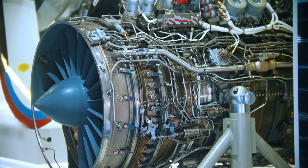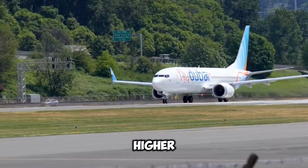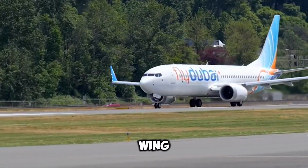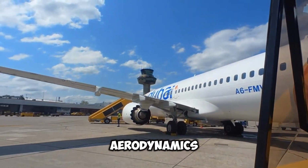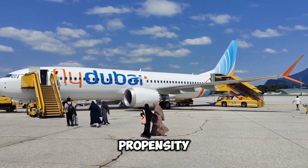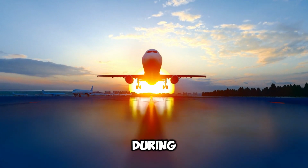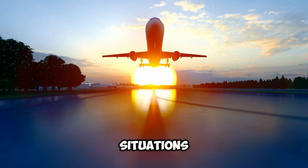Comparing these engines to earlier 737 models, they were heavier and placed higher and farther forward on the wing. This change in aerodynamics and weight distribution caused the aircraft to have a propensity to tip up under specific flight conditions, particularly during takeoff and low-speed situations.